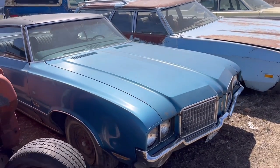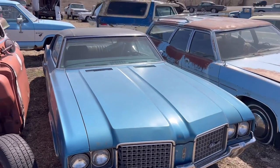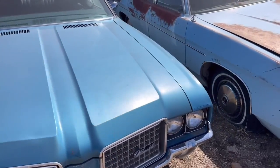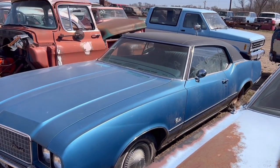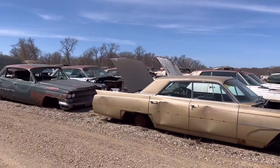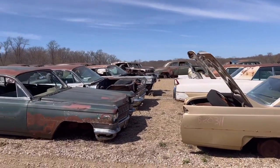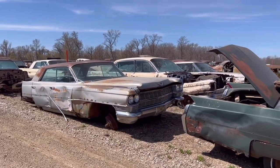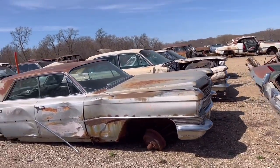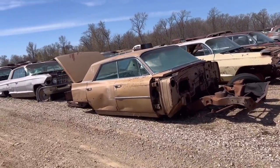Old Cutlass. Another really cool car. Also very complete. Getting back into Cadillacs here. I showed this row on my last French Lake video, so I won't go too crazy. A lot of the same stuff as last year. A lot of new stuff from last year as well.